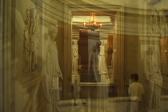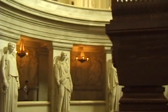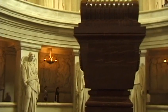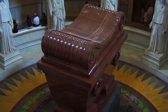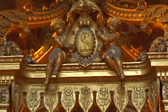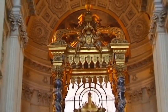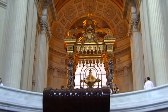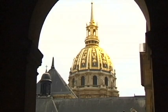This is one of 6 coffins that cover the monarch's mortal remains. The first is of white tin, the second of mahogany, the third and fourth of lead, the fifth of ebony, and the last of oak. Within the dignified surroundings of this cathedral, this lavishly created ensemble is the perfect setting for France's greatest national hero.